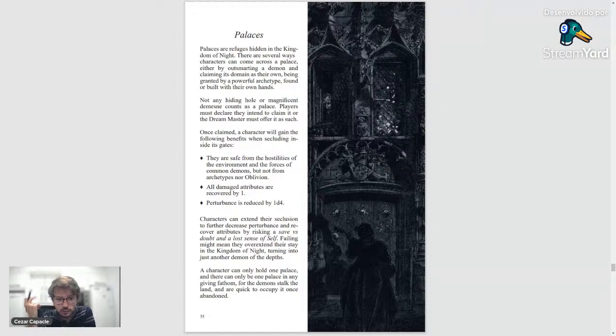Okay. If you fail, there might be consequences. A character can only hold one palace. There can only be one palace in any given fathom. Demons stalk the land and are quick to occupy it once abandoned. All right. So that's yet another reason for you to keep track of your journey using the dream sheet, right?